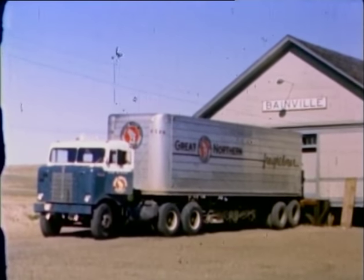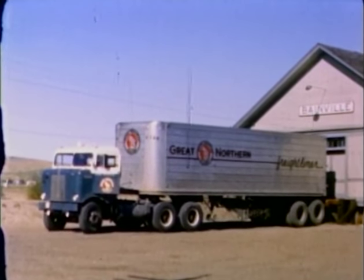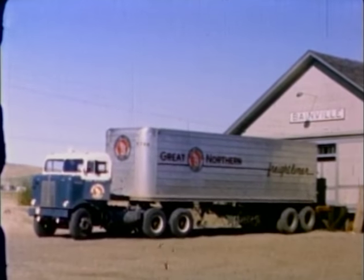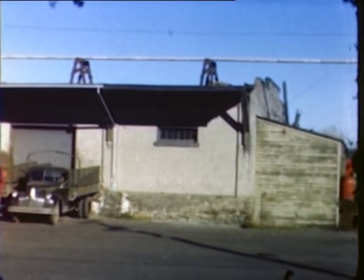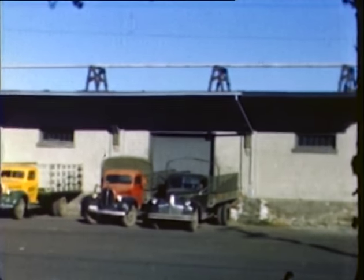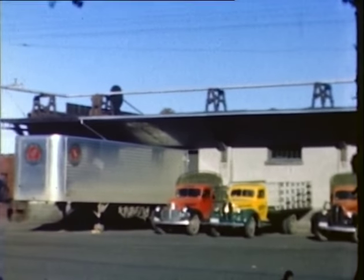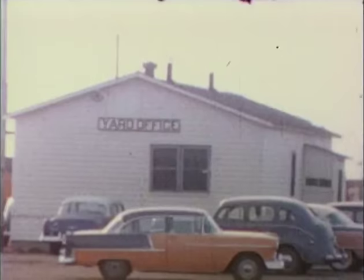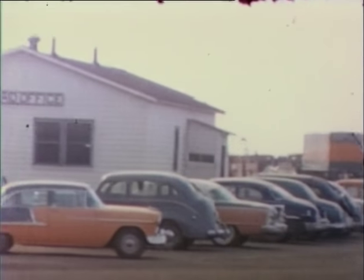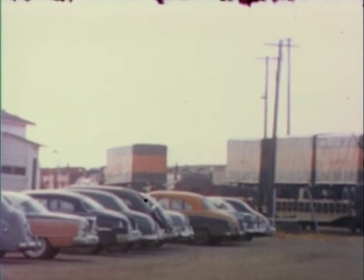Great Northern maintained a fleet of trucks to haul freight to and from the rail stations in Montana to be delivered directly to customers that are not located on the right-of-way. Smaller trucks are also used to move goods to and from the freight house. In this 1956 scene at the Great Falls yard office, automobiles assigned to GN officials are painted in Great Northern's orange scheme.